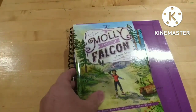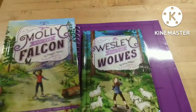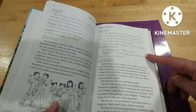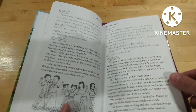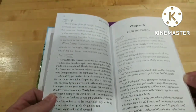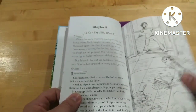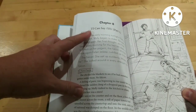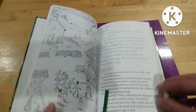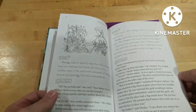Along with this course comes 2 chapter books, Molly and the Falcon and Wesley and the Wolves. And what's really neat about these chapter books is they come with a bookmark, but also this is a section the student reads, and this is a section that mom reads. So it's shared reading so that they don't get overwhelmed with too much reading. The chapters also cover certain phonics principles. So it'll tell you exactly when to be reading this in the course book. And Wesley and the Wolves is set up the same way. A student reading, parent reading, some black and white pictures.